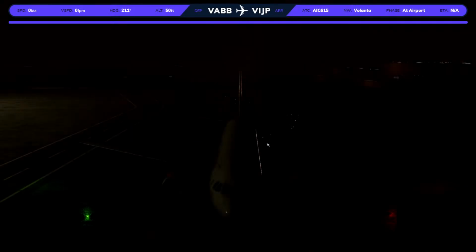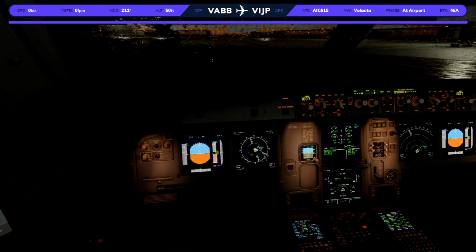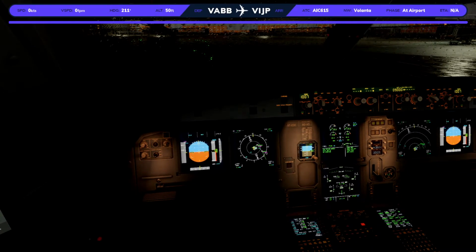Alright, since we are ready with this, we can do the after start. After start, anyway is off. ECAM status is checked. There is no status. That is the only way to check. I know a lot of people have a habit of clicking this, but remember, if there's no status here, no need to click it. Pitch trim.